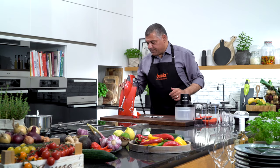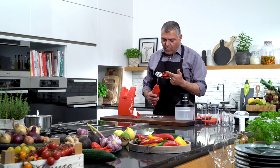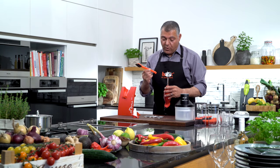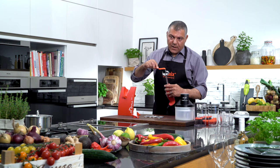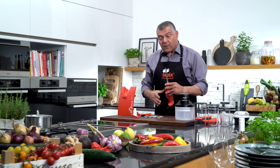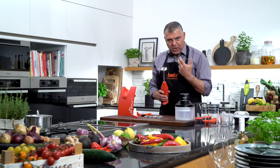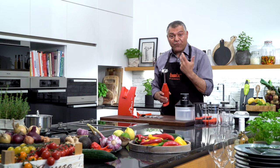Besides that, it's very important. From time to time, we need to clean this little gear here. That's why we use this brush I showed you before. On one side we have the hook to pull off the blades. On the other side we can clean with this brush. And once in a while you should also put a drop of oil in here just to make sure that the gear or the transmission will have no friction.